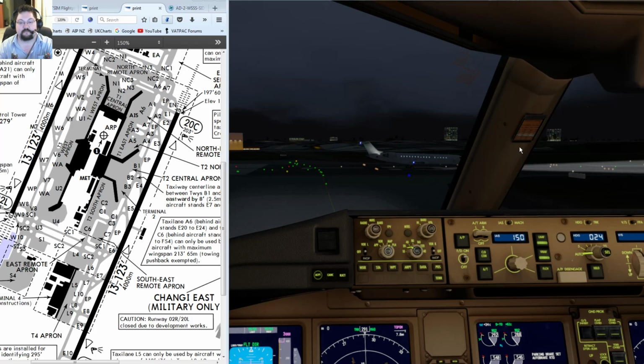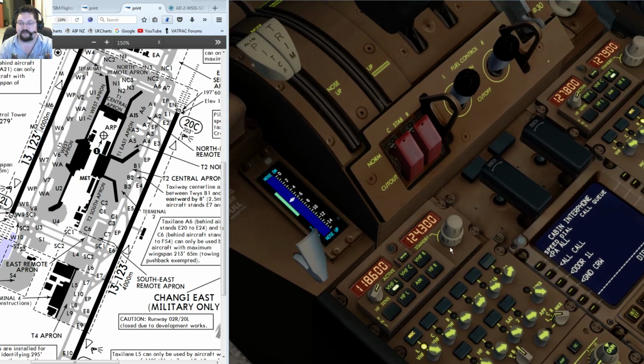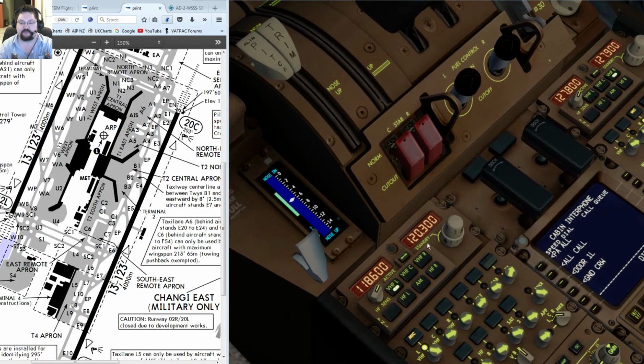Listen to this guy's takeoff and he might get a frequency airborne. Ah, no, it'll be 120.3. So this is an actual departure online. 120.3 is set.